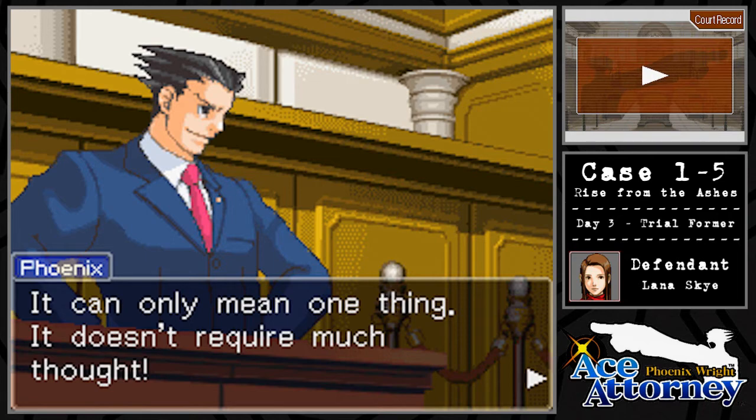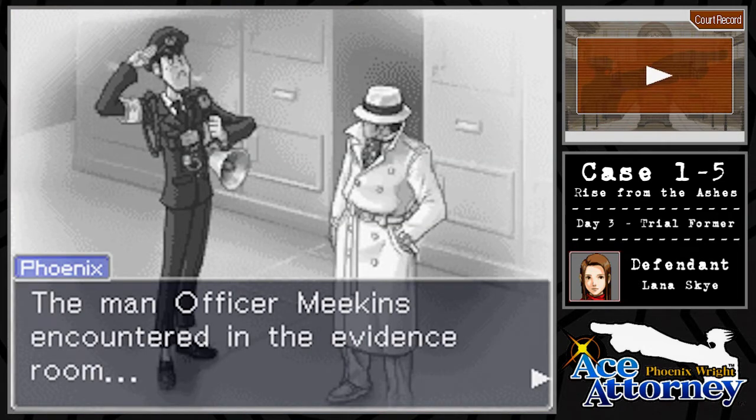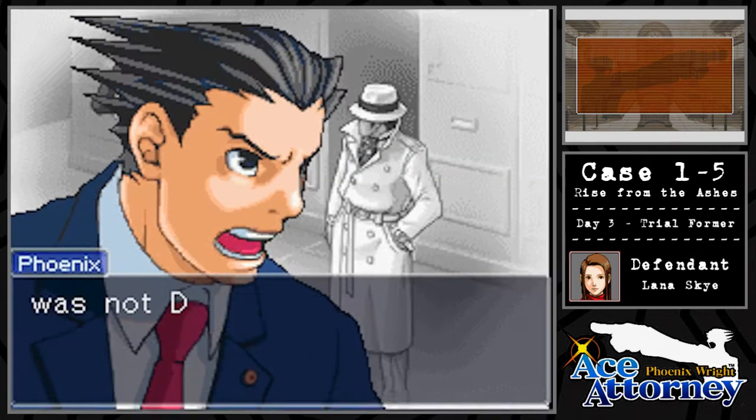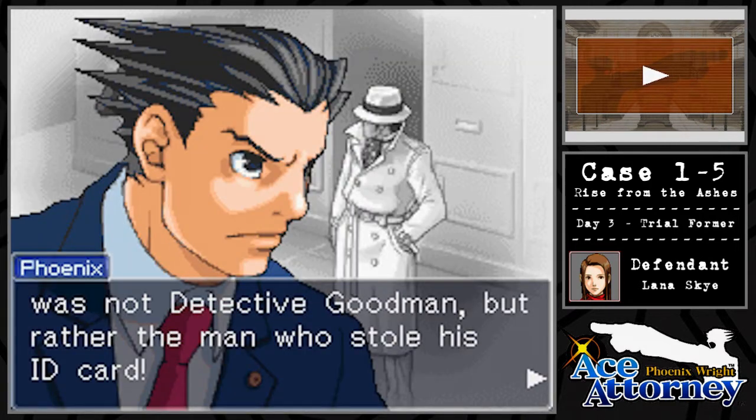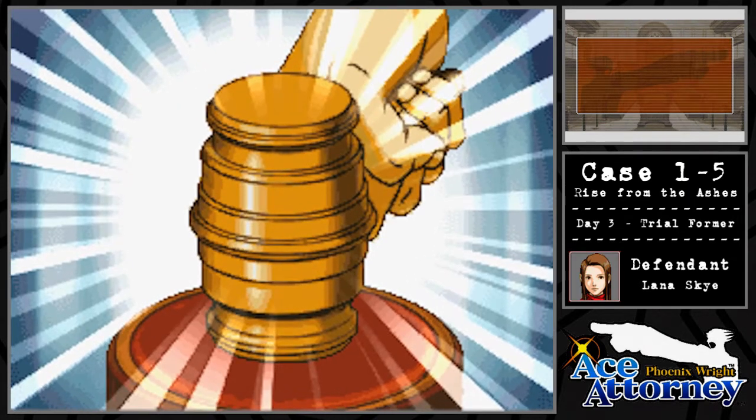The person with Goodman's ID was not Detective Goodman. And he also went a step further than that, because not only did he steal his ID, but he also dressed like the detective.